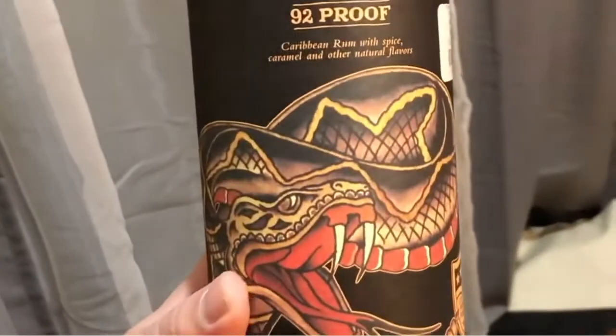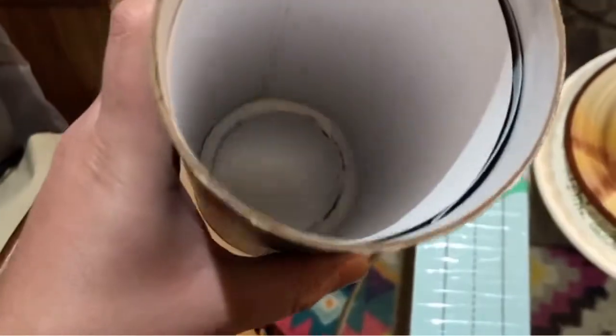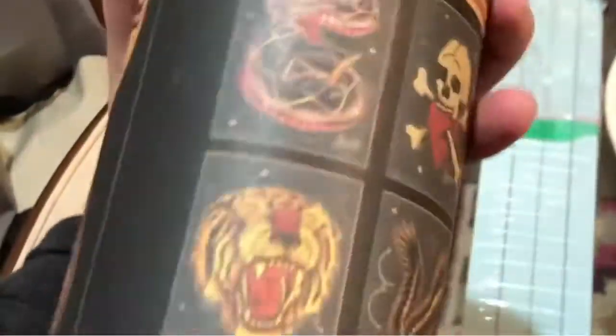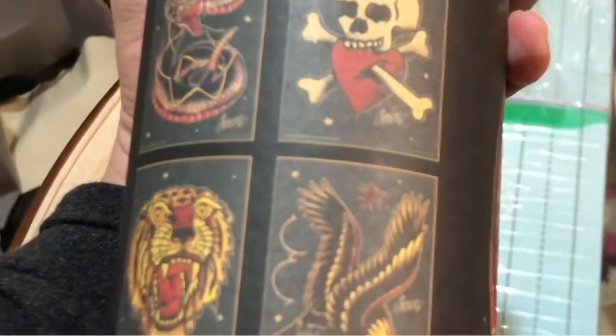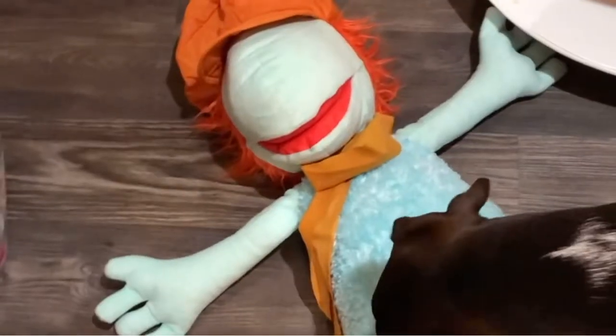Oh, I got this today. 83 cents. It's a Sailor Jerry bottle, which is really a rolled up print. And we got the Eagle one. Great condition. Because on Monday, we got this one that didn't have the lid. So I found two of them. They sell for about $10 plus shipping. That's pretty cool. Might keep one because I drink Sailor Jerry's all the time.